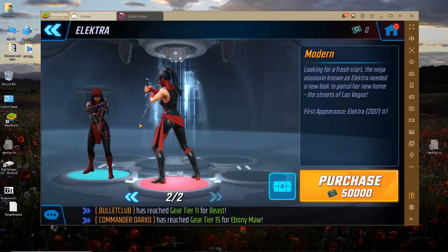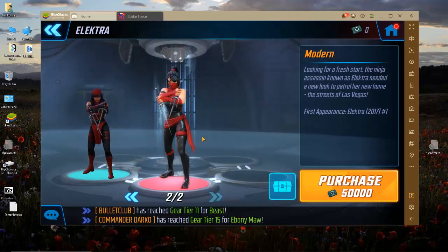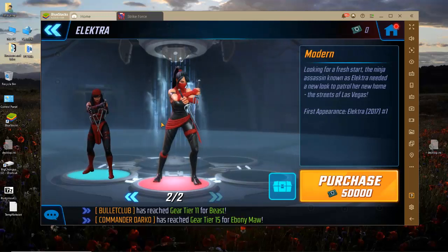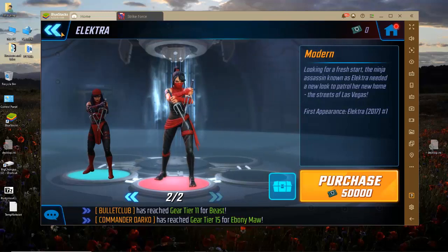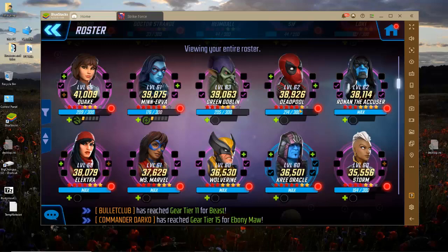It really kind of does the Shadowlands aesthetic over here, and it makes sense with her now being part of the Shadowlands team. I think this is a pretty good uniform for the team that she's going to be on, but sometimes when you look at it, I think it's very easy to be like, is that just a generic Hand member, or is that actually Elektra, you know, a named character?